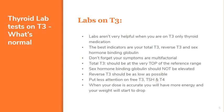Now, I will tell you this though. Some patients have so many things wrong in their body that it's difficult to assess improvement simply because of how much is going wrong. Okay, and in those patients, even 5 to 10% improvement when you're going up on T3 is a good sign. Okay, so put that in the back of your head.